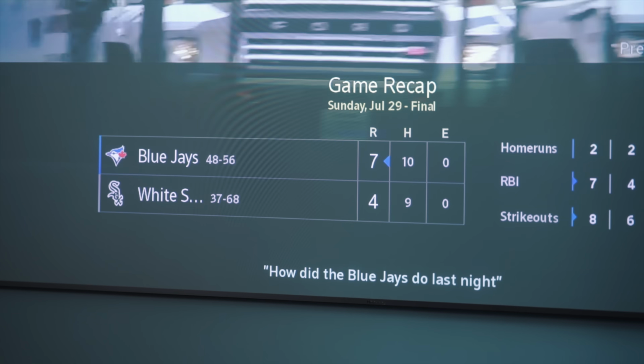I've been watching this guy a ton, and whatever kind of sneaks into my head, like how did the Blue Jays do last night? I think you guys get the idea, and I also used Ignite to watch the end of the World Cup, which I was super stoked about. France winning. Let me know your thoughts below. Those are my main media devices.